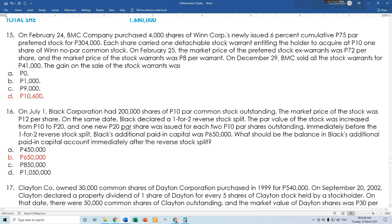On February 24, the company purchased 4,000 shares of the newly issued 6% cumulative preferred stock at 304. Each share carried one detachable stock warrant entitling the holder to acquire at 10 pesos one share of wins no par common stock. On February 25, the market price of the preferred stock X warrant was 72 per share and the market price of the stock warrant was 8 per share. On December 29, BMC sold all of the stock warrants for 41,000.